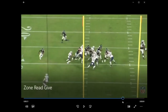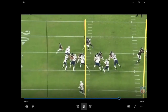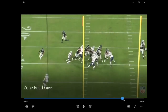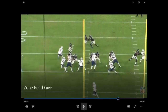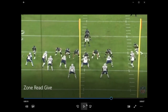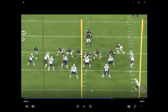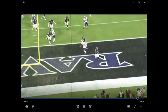And then who are we reading? We're reading the end man. We're reading number 53 here, right? So what does he do? He hesitates. Hips aren't really square to the line of scrimmage, but look, Chip Kelly refers to the read as an unless. That's how he teaches it. It's a little different when you have Lamar Jackson. You probably want him to keep the ball sometimes, but Chip Kelly would tell guys, look, you give the ball unless that guy's going to make the tackle. If this guy's not going to make the tackle, give the ball. And guess what? Nobody makes the tackle. It's a touchdown.